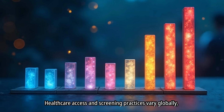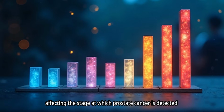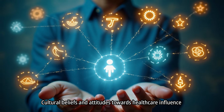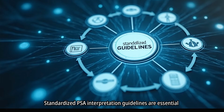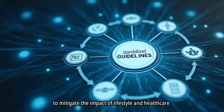Healthcare access and screening practices vary globally, affecting the stage at which prostate cancer is detected via PSA testing. Cultural beliefs and attitudes towards healthcare influence PSA testing frequency and subsequent interpretation. Standardized PSA interpretation guidelines are essential to mitigate the impact of lifestyle and healthcare disparities.